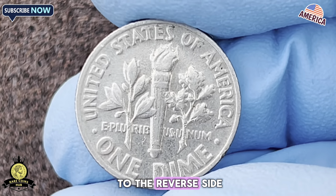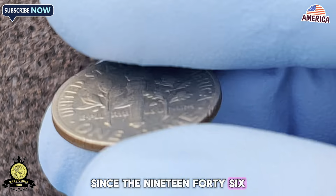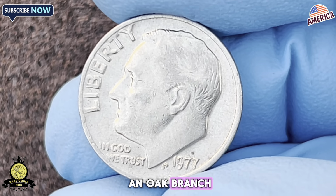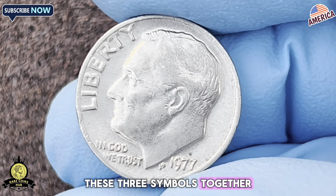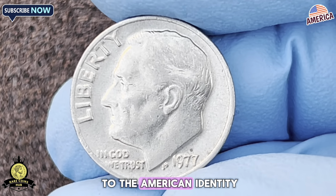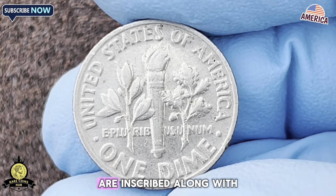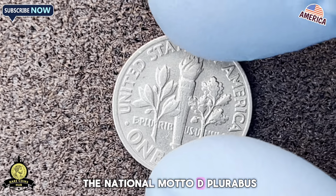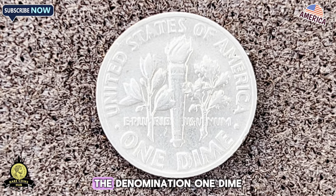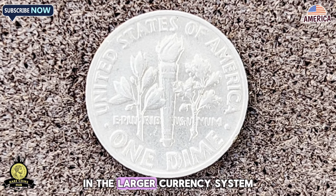Flipping the coin over to the reverse side, we encounter a classic design that has remained unchanged since the 1946 redesign. The reverse features a torch, an olive branch, and an oak branch. These three symbols together represent the values of liberty, peace, and strength, concepts that are core to the American identity. Above these elements, the words "United States of America" are inscribed, along with the national motto "E pluribus unum, out of many, one." And at the bottom of the reverse side, the denomination "1 dime" is clearly marked, reinforcing the coin's value in the larger currency system.